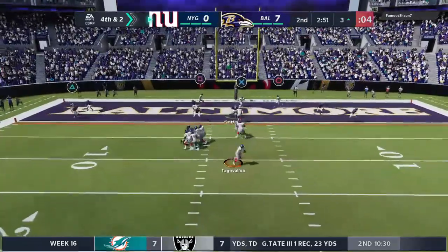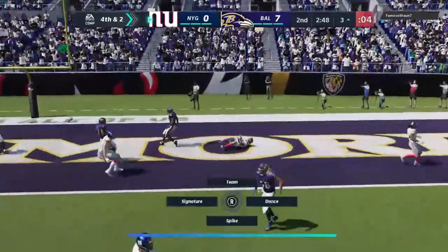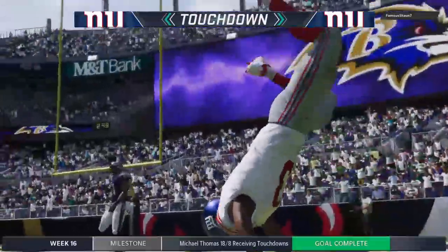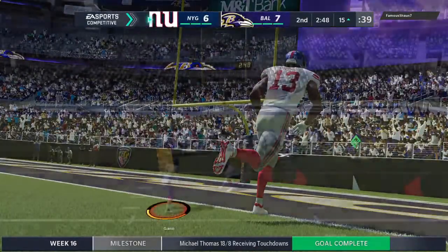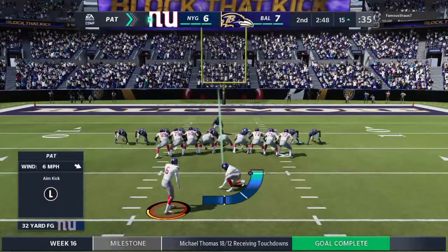Tua on 4th down. Flush to his right. Let's go. Giants. Michael Thomas. Needed that one. Touchdown number 18 on the year. And the Giants are an extra point away from tying up this football game.